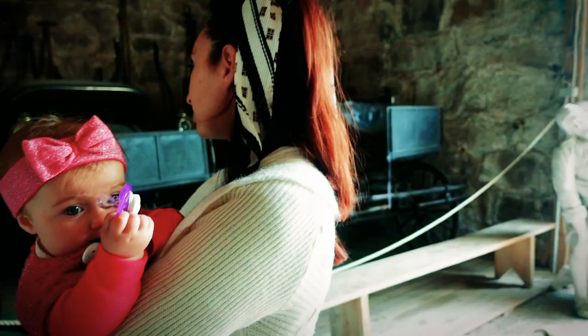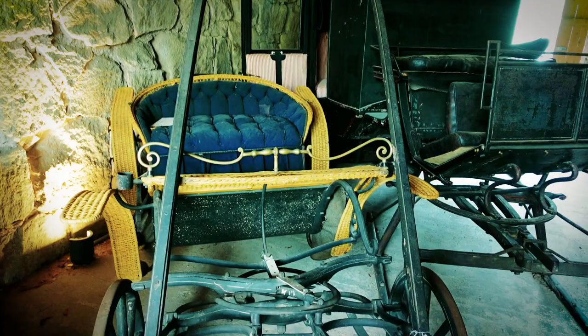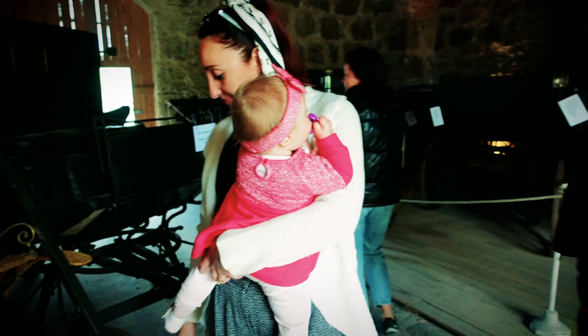Look at the carriages. Are these real? This is what they use in the day. This is from the 1900s. This looks like Bridgerton. Exactly, yeah. Does your mum watch Bridgerton? I feel it inside the carriage. Imagine their big dresses in there.